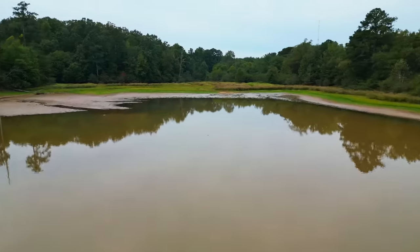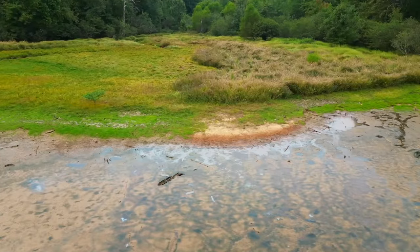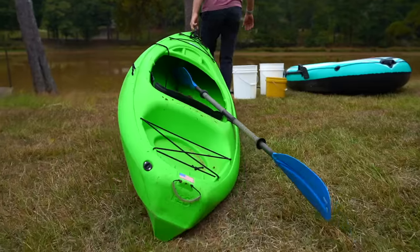Okay, so we need sand for the methane digester. Here's the problem. All the sand around this pond is actually just on one end of it, and all of our neighbors have private property, so we can't walk through it. So anyway, we're gonna send Ben to go get it.